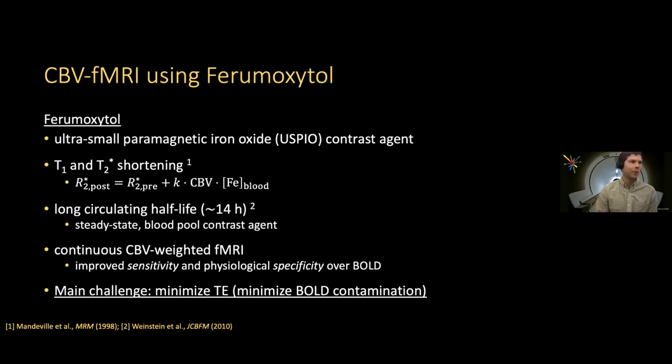For those unfamiliar with ferumoxytol, it's an ultra-small superparamagnetic iron oxide, or USPIO, contrast agent that shortens both T1 and T2*. The amount of shortening is directly proportional to the blood volume. It also has a long circulating half-life in the blood plasma, on the order of 14 hours. As a result, we can do continuous CBV-weighted fMRI, as opposed to, say, a dynamic susceptibility contrast style experiment with gadolinium. Doing this, we get improved sensitivity as well as physiological specificity over the BOLD acquisition.